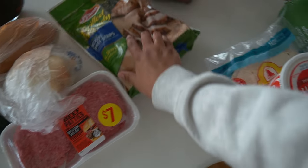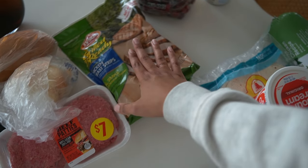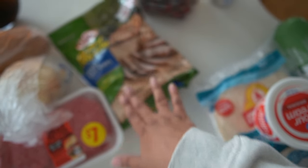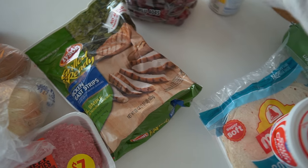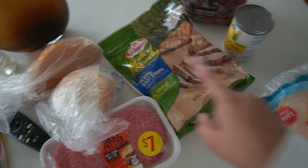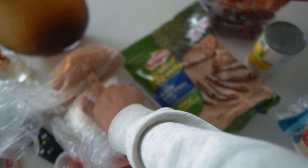And then I also got pre-cooked chicken. Not obsessed with this brand by any means, but this is all they had. So I got this to make chicken wraps. I love to make that mixed in with a little corn, like a barbecue chicken wrap. So good for lunch. I can also make that with sweet potato fries if I wanted to.